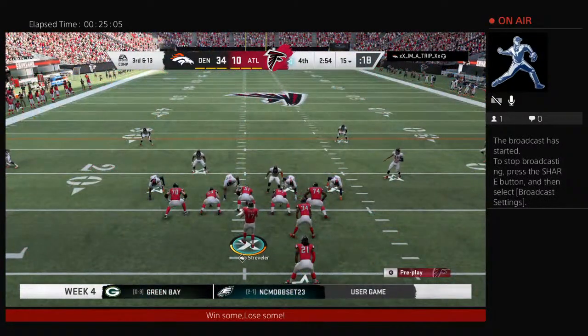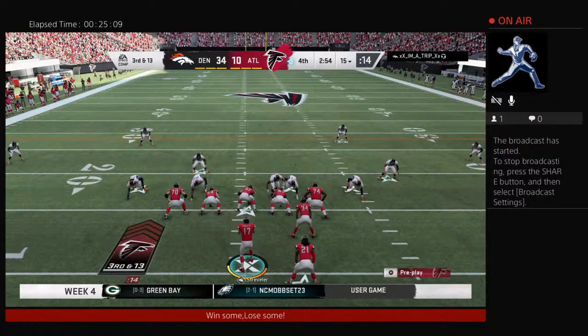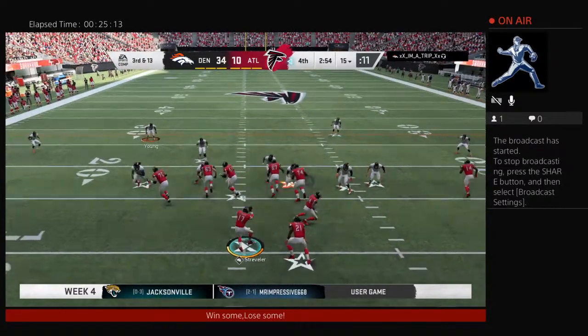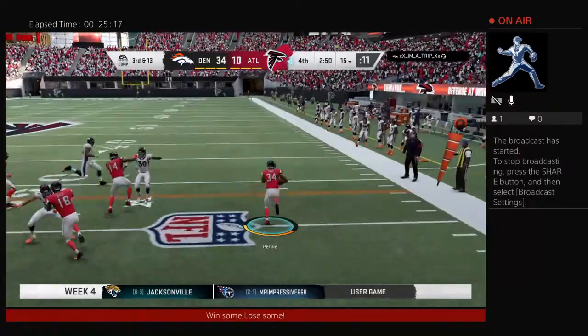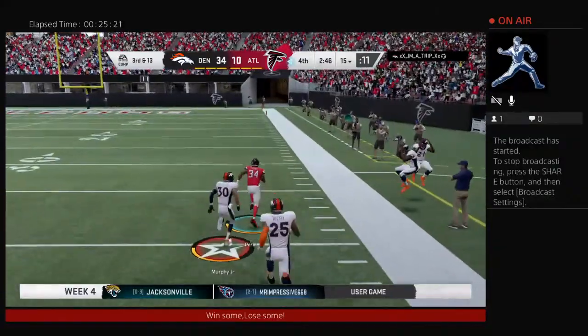The Falcons on 3rd down. They've converted just 2 for 6 thus far. This is going to be 3rd and 13. Now a fake on the give here as they try the run-pass option. Hits his running back, Pirine. And he's got daylight.